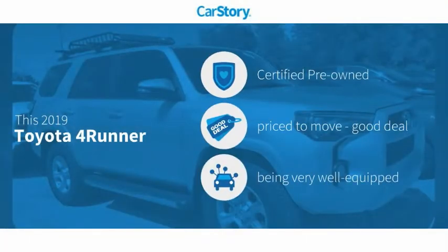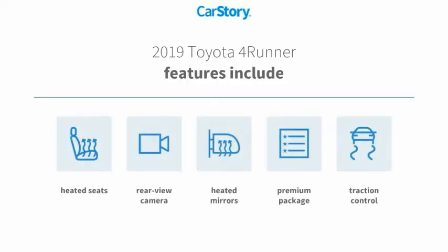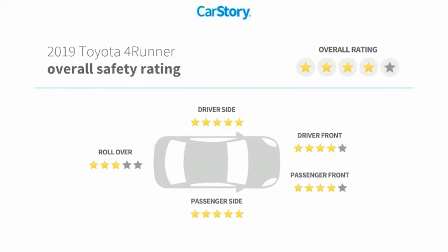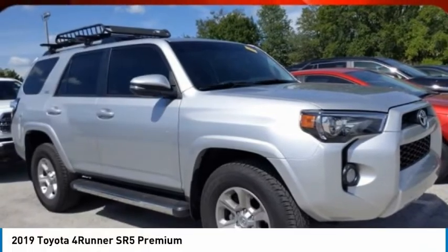4-story research indicates this vehicle as certified pre-owned, a good deal, and loaded with features. Features also include traction control, heated seats, rear view camera, heated mirrors, premium package. With these ratings, we are pleased to show you the 2019 4Runner.